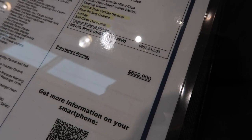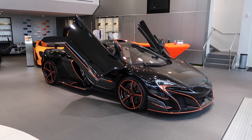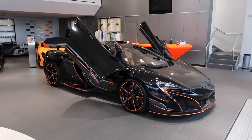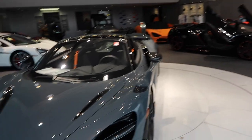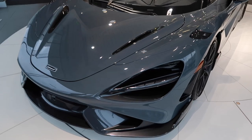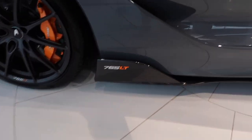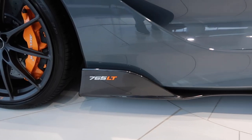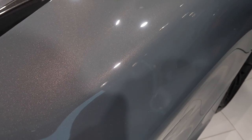The price of this car is just about $700,000, which is the same price as the Ferrari 458 Speciale Aperta, but that car, there's less than 500 units, and this, there's only 25 units, so this is way more rare. Next to that, we've got the brand new 765 LT. LT standing for long tail, which means it's the track-focused version of the 720S. It's painted in chicane, and I love this paint color because you can see orange in the paint. So it's gray with a hint of orange, and it's gorgeous.